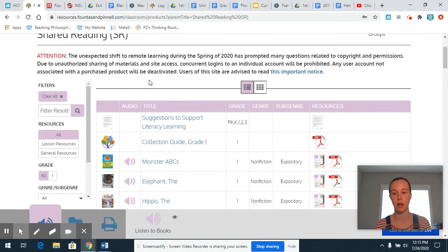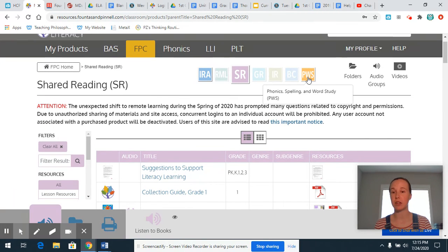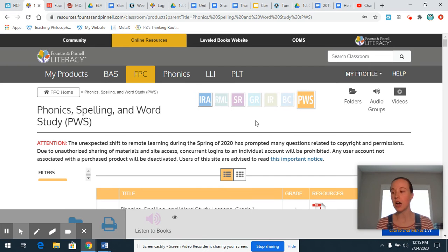So that's a little bit about the shared reading resources you have available. That way you don't have to bring home all of your big books and can just pull them up here. I do want to take a moment as well to look at our PWS resources, our phonics resources.